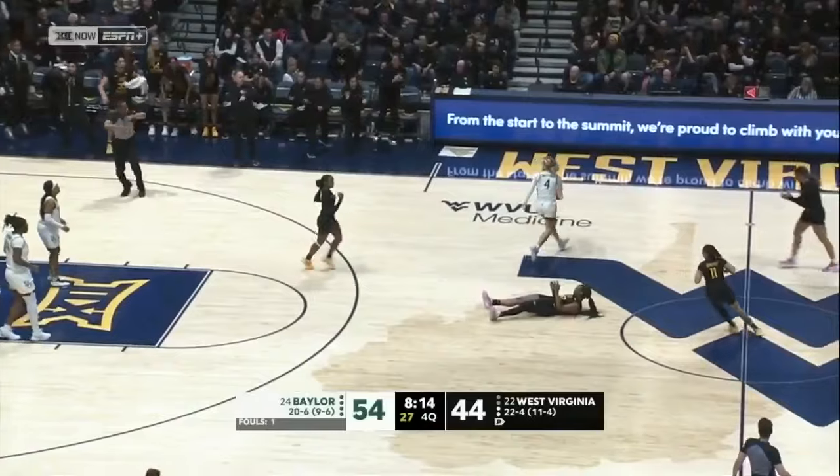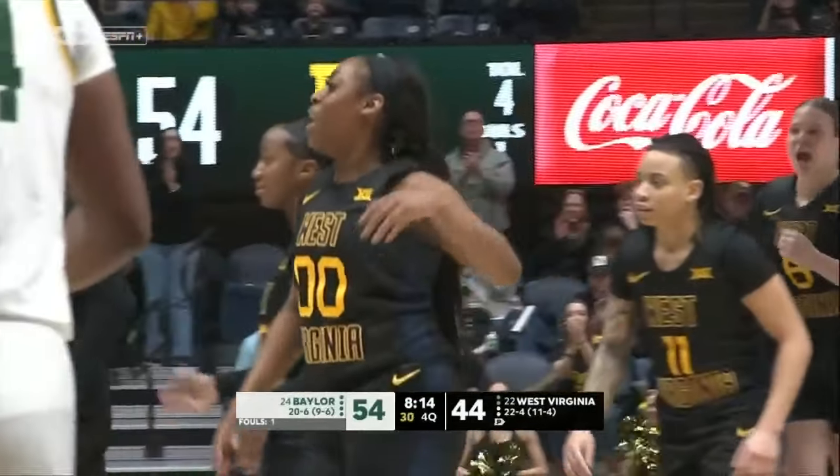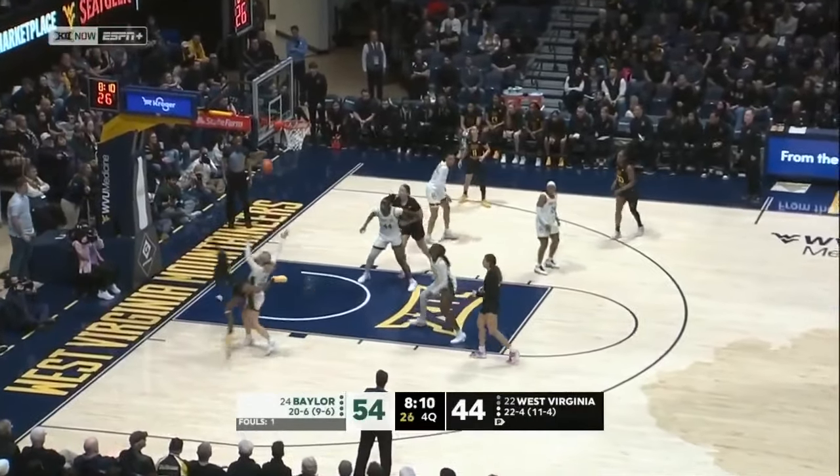And Jayla Hemingway in this game can be a big difference maker. So you're going to get a traveling call right there again with Hemingway, but she can be a difference maker. That's what you need right now. You can't go in there soft. It's too aggressive. Baylor's defense is too good.